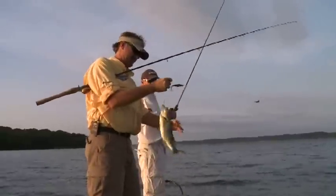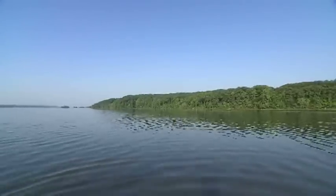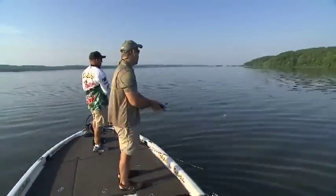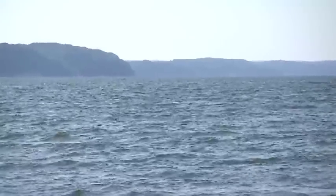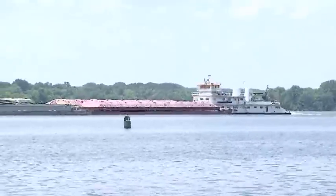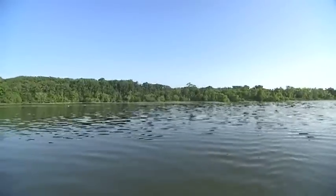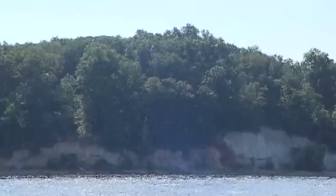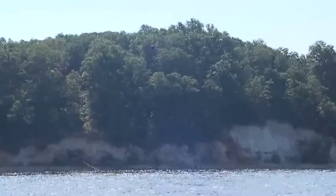We're going to start it off at Kentucky Lake. Kentucky Lake is located alongside 2,300 miles of shoreline. Kentucky Dam creates the largest man-made lake in the eastern United States, backing up the Tennessee River for 184 miles and creating a lake that covers over 160,000 acres. Kentucky Lake is an incredible fishing destination.